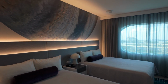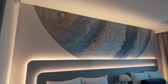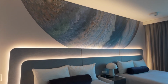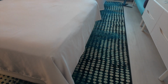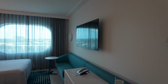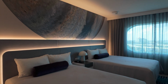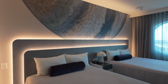Now, Stella Nova had more of just a generalized space swirl on the wall. This one looks like, I assume that's supposed to be Jupiter, and very blues, greens, purple pillows, blue and green for the carpet. I think the benches are the same color, but otherwise an exact match of my room back at Stella Nova. I think color-wise I preferred Stella Nova, but we'll see by the end of the week.